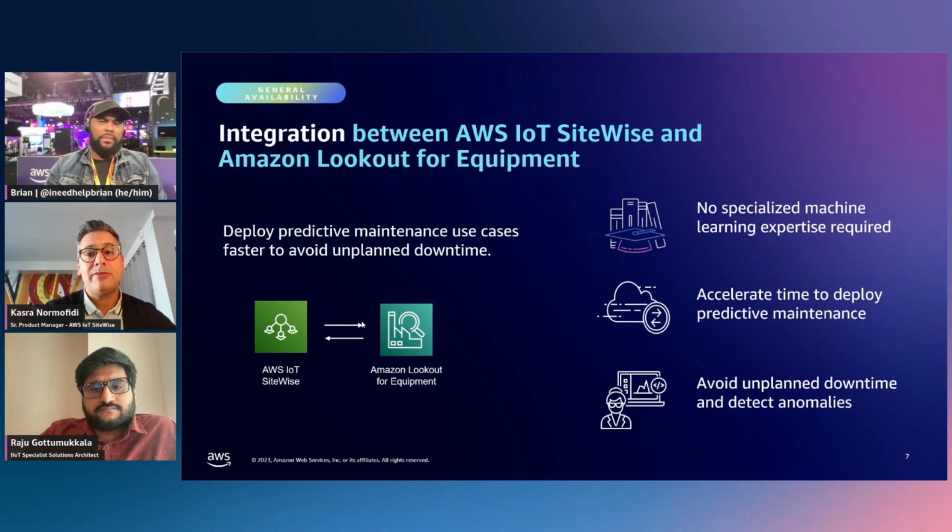And that requires specialized skills that not necessarily all customers and partners have. So what we've done with Sitewise, we've built native integration with Sitewise and Lookout for Equipment that really allows the customers and partners to unblock predictive maintenance without using any specialized skills. So they can deploy predictive maintenance use cases faster and avoid downtime using turnkey integrations that we're supporting.